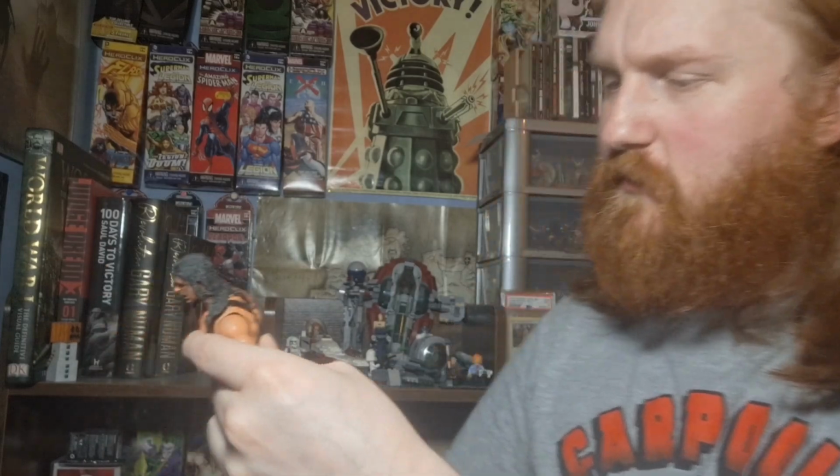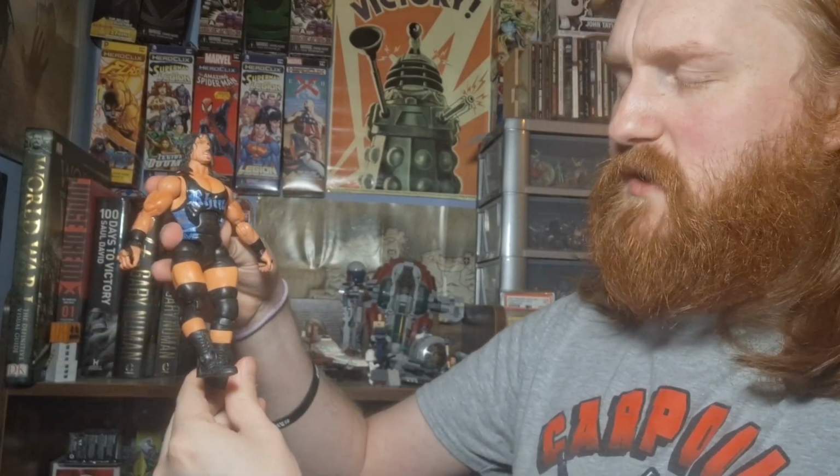Nice head scan. It's actually not that bad. I thought this figure was so bulky and round that it was never going to stand up or anything like that. It'd probably stand up a bit better with that other knee pad on. But yeah, this is actually a pretty cool figure. I'm not really sure how much that one will sell for, but it's definitely not the worst of the TNA line.